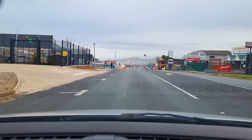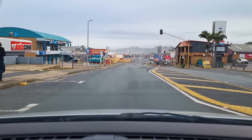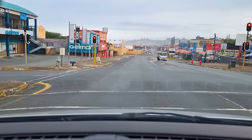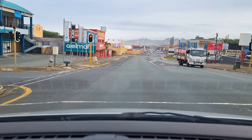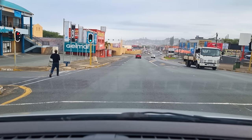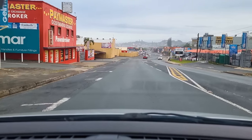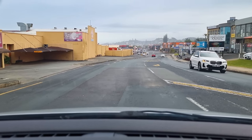So there's a lot of shops around here. Yeah, I can see there's a Jeep dealership. There's an AutoZone to the left, and there's a Gamma here to the left. Red robot as well. So this is like the start of the urban area, I think, where the shops and stuff are, like the town area. Paymaster Gold and Diamond Exchange. So yeah, a lot of shops around here.